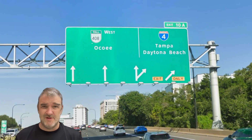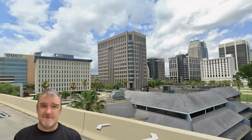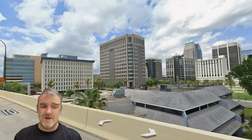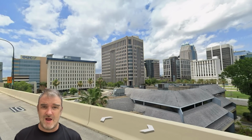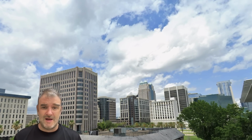US 92, I believe, is what we'll be doing. And we are signed West Ocoee. It's hard to get too good of a view of downtown on the main line, but this is from a distributor ramp. We get a great view of downtown Orlando from this distributor ramp for I-4. And here is another view of downtown Orlando and its skyline.